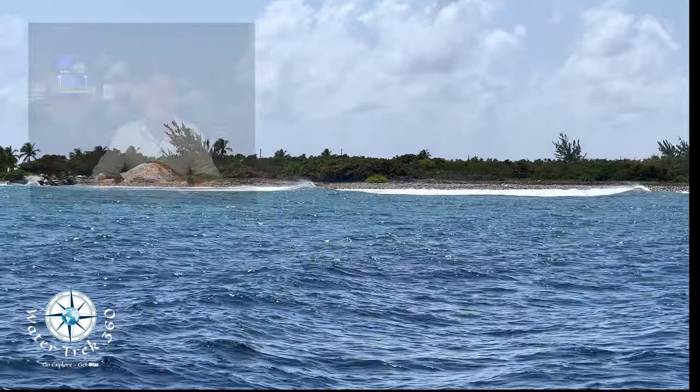Cayman Brac is known for its reefs, its wall dives, the wall cracks, and marine life. It's not really well known for shipwrecks other than the Keith Tibbitts. On the West End, however, there are a couple of shipwrecks that may be of your interest, and we're going to take a look at those today.